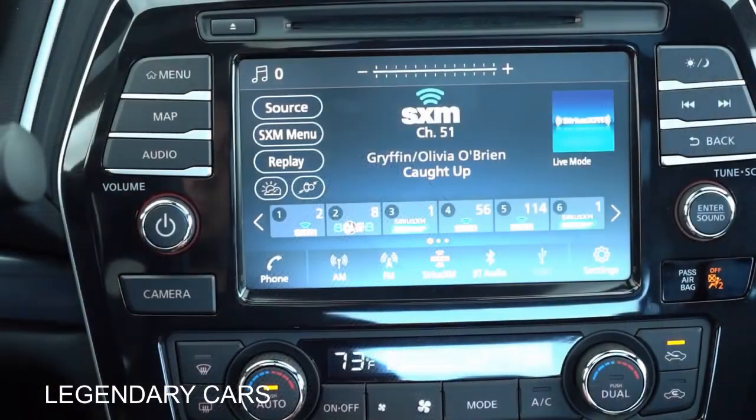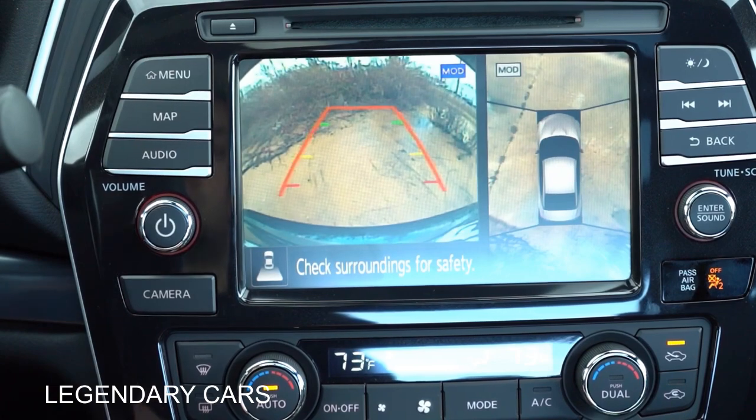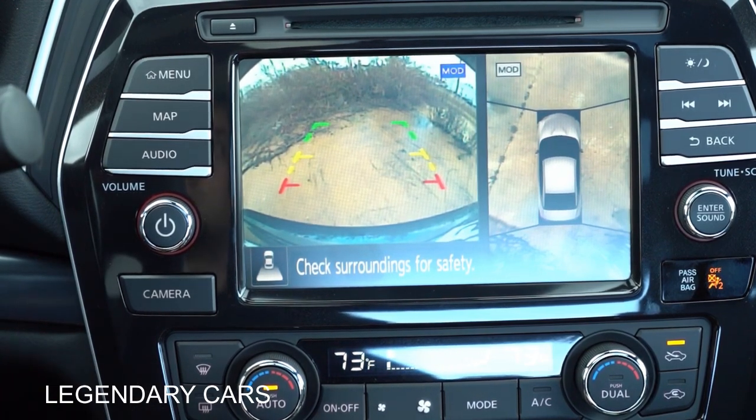But anyways, last thing I want to mention to you guys on the infotainment screen at least is when you do put the Maxima in reverse, you will find a rear view camera coming standard across the board, but also a 360-degree monitor there to the right coming standard for the SR and Platinum trim levels only, which is always going to lead us into safety.